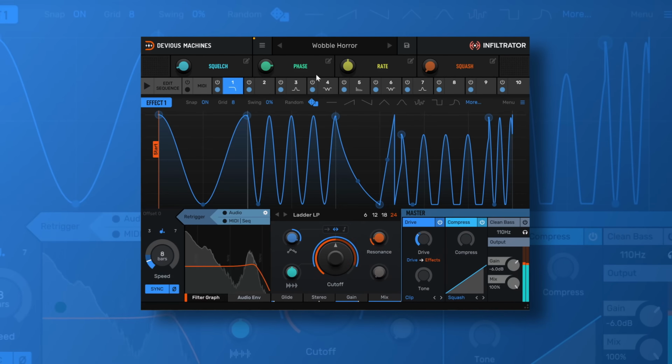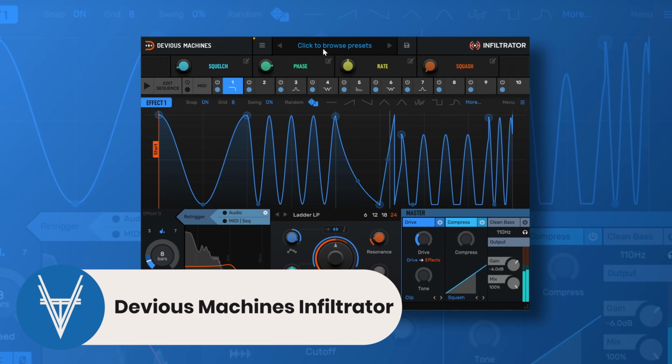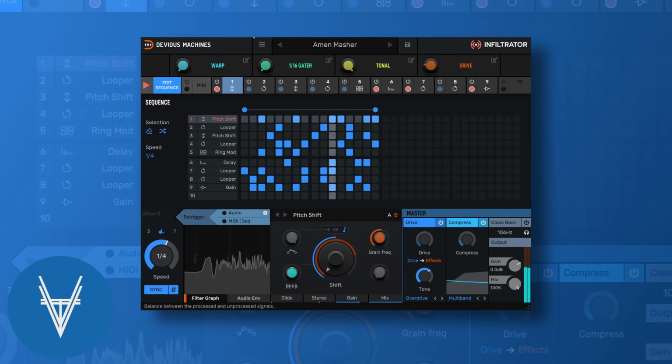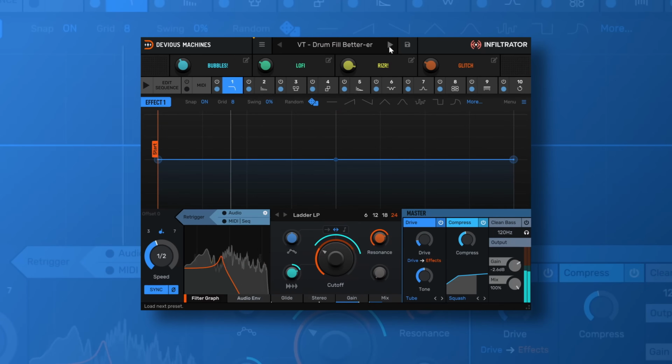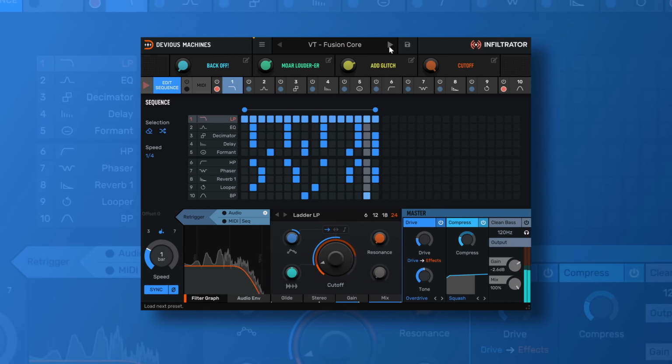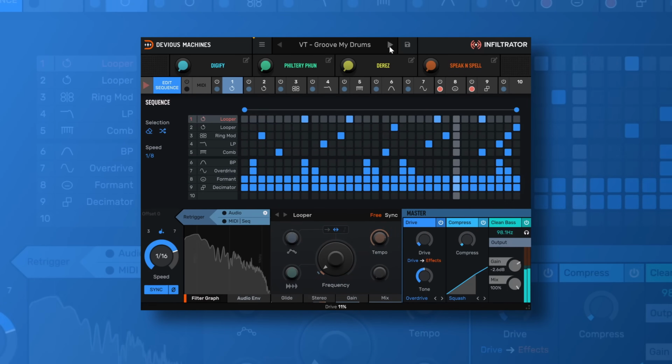This was like, if I could have built a plugin for glitching and mangling stuff, this is almost exactly what I would have done. Infiltrator has a ton of different effects available and a very detailed modulation system that you can go in and make all sorts of crazy stuff with. What really makes it special though is the sequencer page, where you can go in and sequence all of these effects and make some insanely complicated and detailed sounds without a whole lot of work.